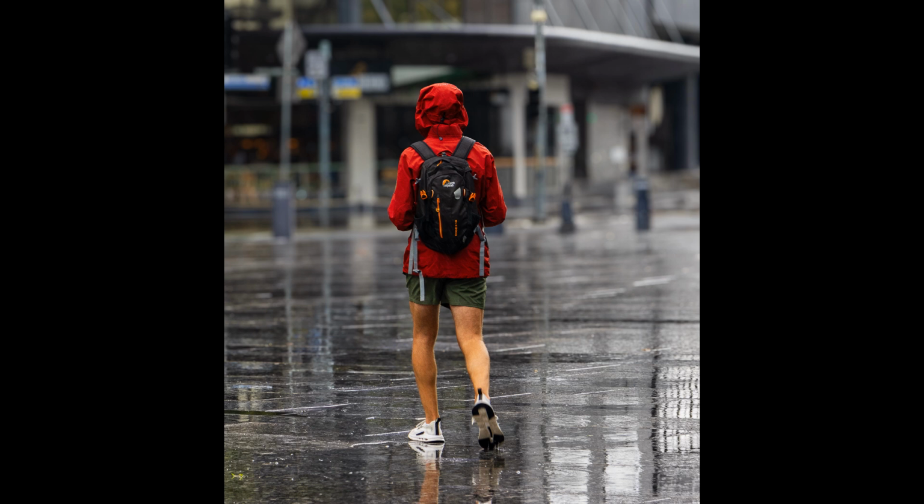Sometimes it's great to use the weather and the lighting to your advantage. And I like this. I like the way the subject is reflected down here in the water, in the rain, and it tells a story. I think it's really good, and I often think that a back view can say a lot.